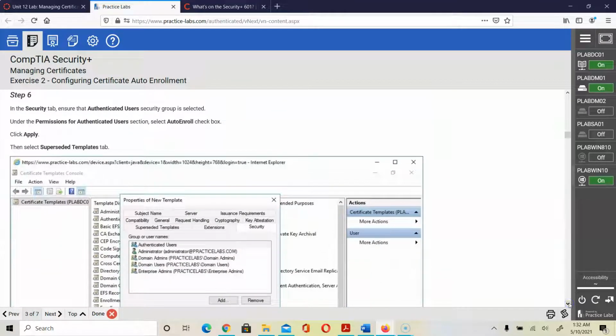So in the security tab, it's going to have you check that the authenticated user group is selected. Okay, so make sure that we have that. It should include that. And then under the permission, we want to select auto enroll. And that's going to allow you to configure for auto enroll. And click apply, superseded templates.